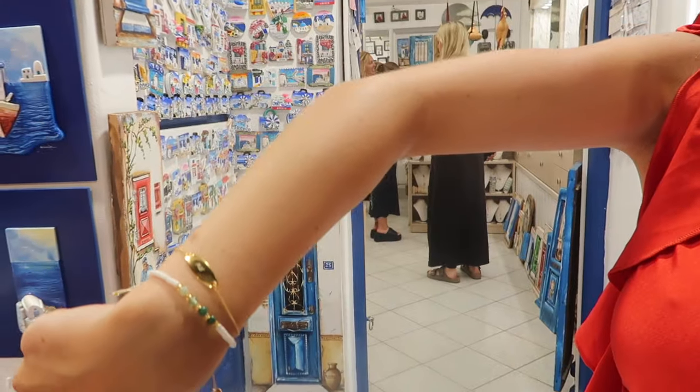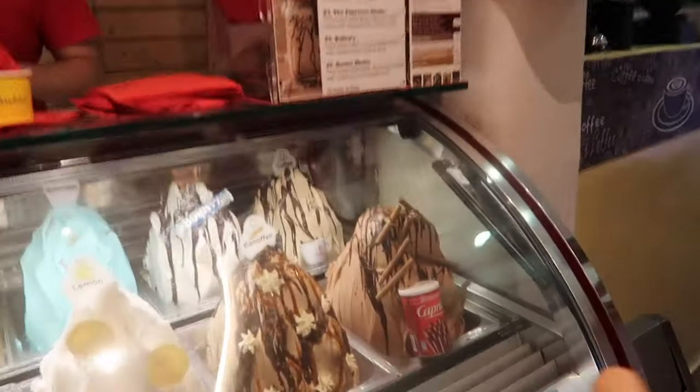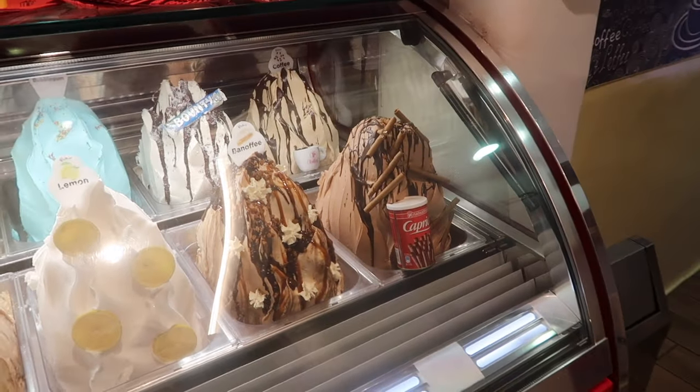Shots till I've dropped. I've got a new little bracelet here, which is really cute, the pearl one. I've got something for Edward, and I've got two anklets and a little pack of cards as well. So yay, we're gonna get some ice cream, and that'll be it for our last night. I might have to get one of those. Hi. Well, they've got the biscuits.